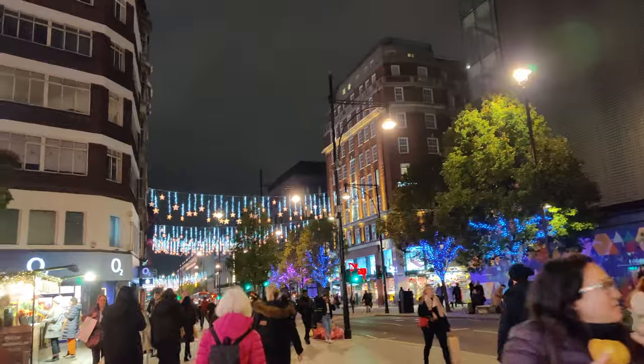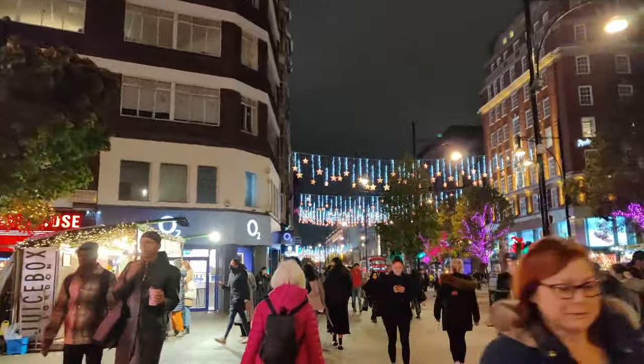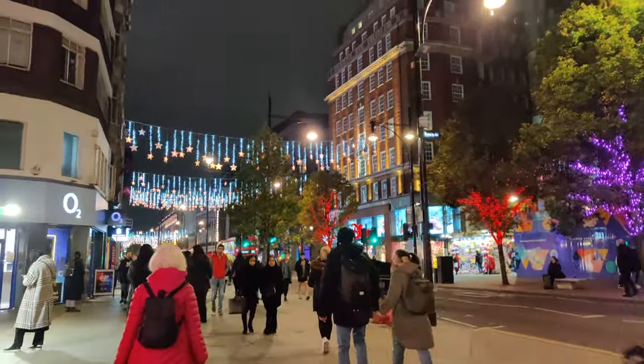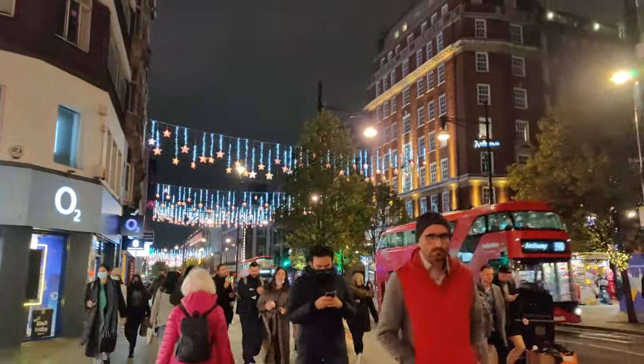So here I'm showing you the decorations present in Oxford Street. They have the stars up there instead of the usual baubles that they have had in previous years. So I'm glad that they changed it up and it's really, really cute. Love it.